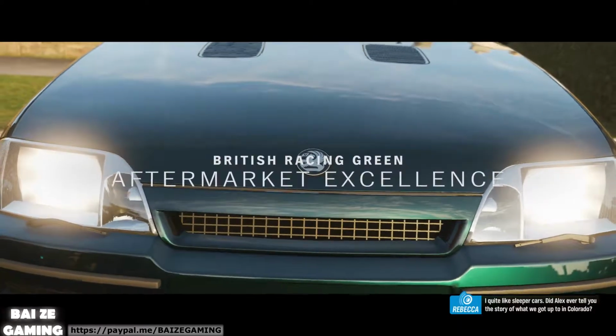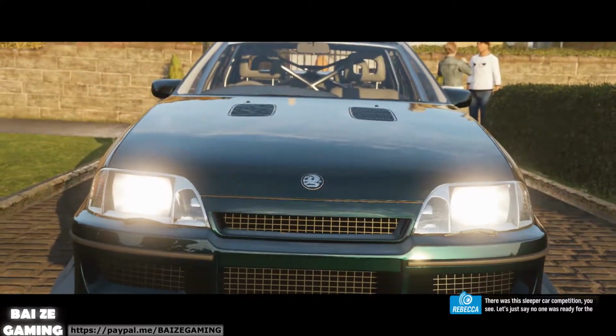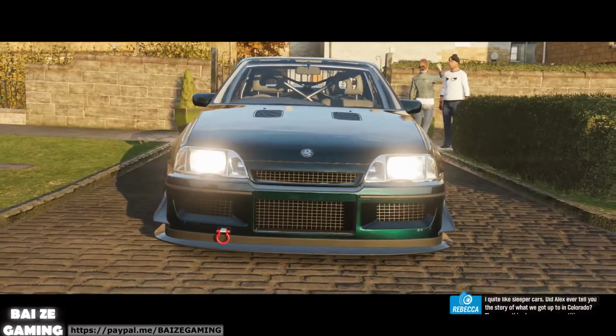I quite like sleeper cars. Did Alex ever tell you the story of what we got up to in Colorado? There was this sleeper car competition, you see. Let's just say no one was ready for the sunbeam.